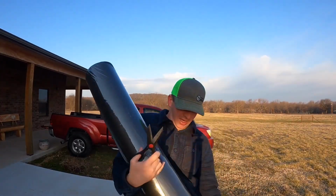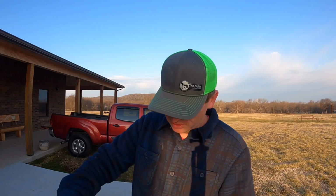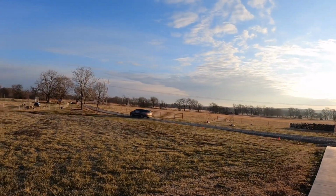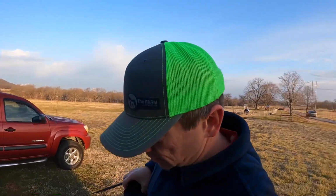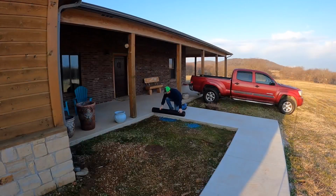So I've got my giant roll, 225 foot of weed barrier. I'm gonna get some of this rolled out because if that truck comes, I want it to be ready so it can have a place to put its load right on top. Oh, and Ransom's gonna miss it. I was hoping that truck would come before he left, but unfortunately, school's a priority, so let's do this.